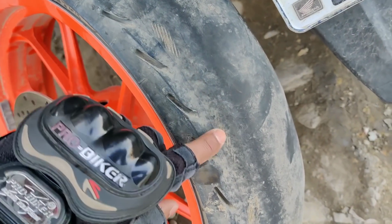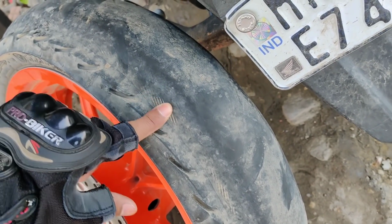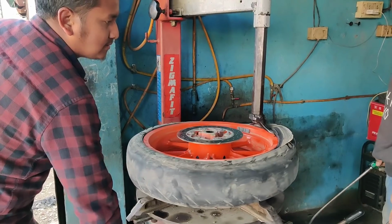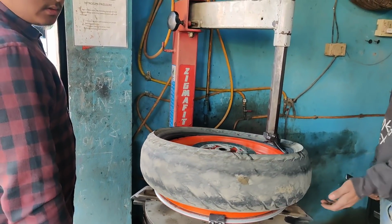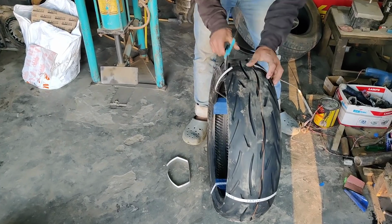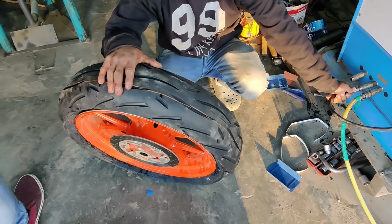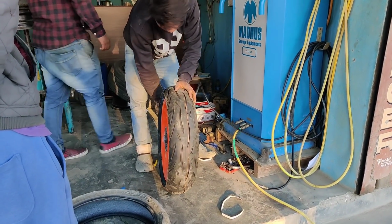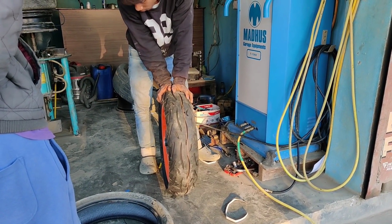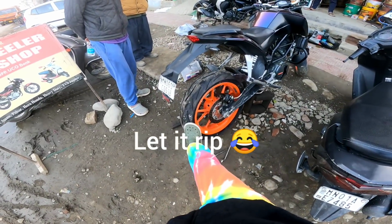See the white linings? These are all the threads which came out because the tires are all gone, and now we have to change it. There we go, that's the old one, and now we're going to replace it with this new one. And now we're gonna fill in with nitrogen gas. Let it breathe.